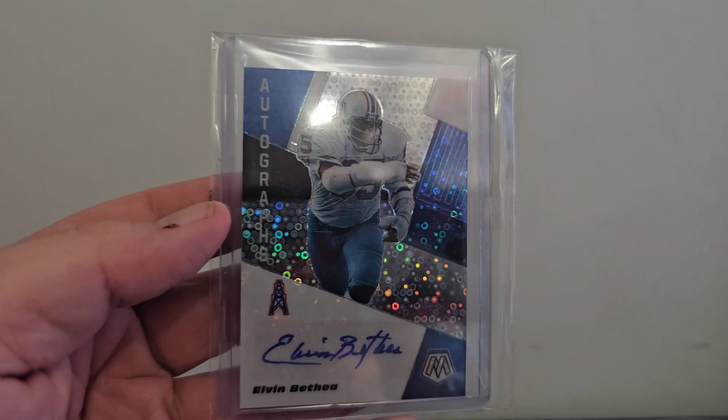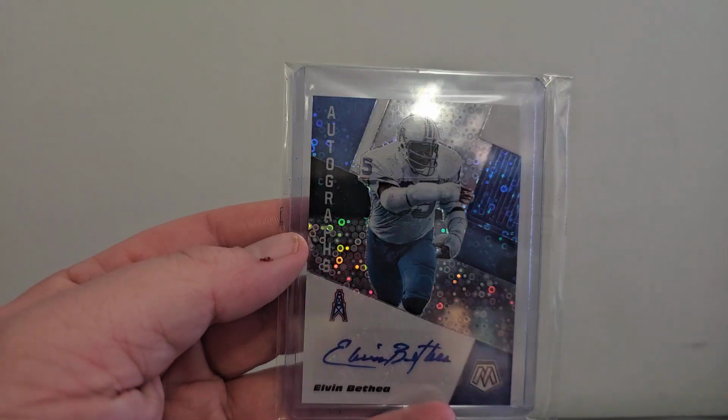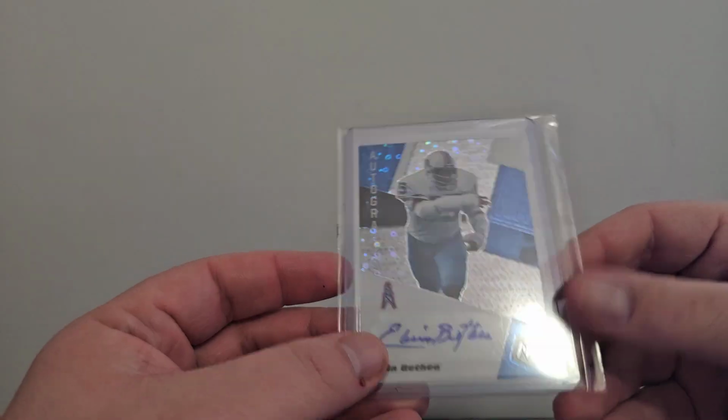This is from 2020 Mosaic Football, full sticker auto, Alvin Bethea. Again, wouldn't mind upgrading this. Nice looking card, nice color match, I guess as they call it. I don't know the new terms. Pretty card, and doesn't really detract from the auto, but there's nicer stuff.